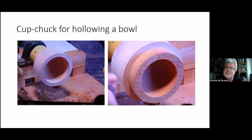She held all her stuff on a faceplate with nails. So kind of a faceplate with nails sticking out of it. Her plank went onto it. Then she turned the outside of the bowl and the foot. And then she put another plank onto these nails, hollowed it out to make a cup chuck. And then she put the kind of bowl that had already been turned on the outside into the cup chuck. So here you can see this is the bowl she was doing inside the cup chuck. And here you can see still the nails where the bowl was held to do the outside.